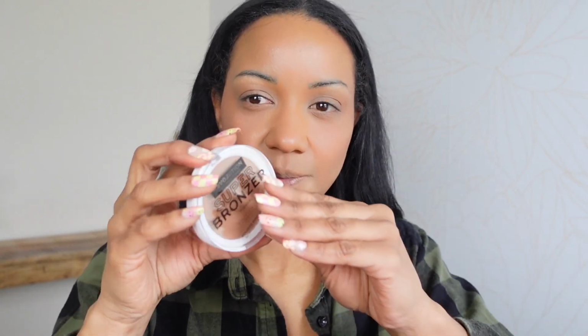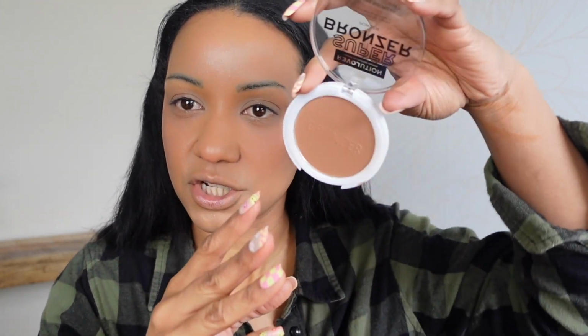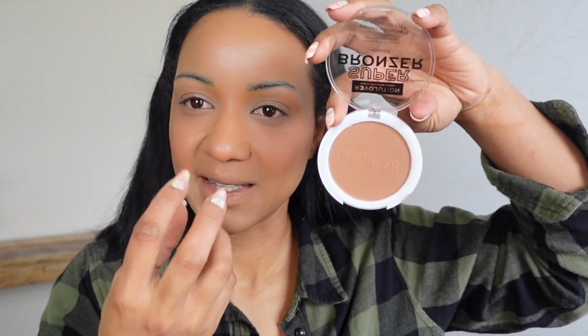Okay, let's go in with a bronzer. This is a new bronzer that I recently picked up. I saw this at my Walmart, and so I was really intrigued because I love the shade of this color. This is from Makeup Revolution, the Super Bronzer Powder. It's a super matte finish. It's in the shade Desert, but I love the shade of this. It has that orangey undertone, so it's more of a warm undertone.